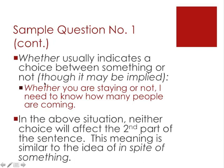So in this case, we can think of the meaning of the word whether in this situation as similar to in spite of. So in this case, in spite of what you're going to say, I still need to know something.